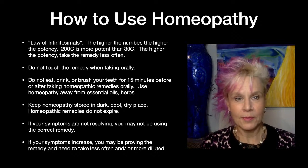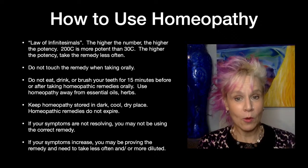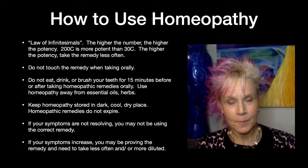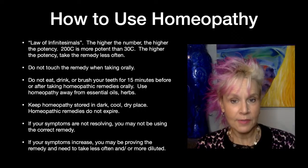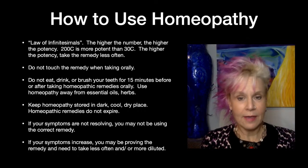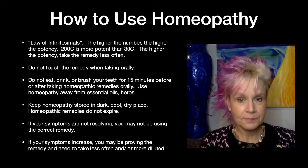All right, how to use homeopathy. So the law of infinitesimals, yay, I said it. The higher the number, the more the dilution, the more potent. So you may think, wait a minute, there's less substance in there and it's more potent. Yes, because the therapeutic energy infused in that is more. So the higher the remedy number, a 200C, you would take much less often than a 30C. So I do recommend, if you are beginning with homeopathy, that you stay in the 12X or 12C or 30X or 30C range. Don't go up to the 200. Stay lower. You can take that more often.